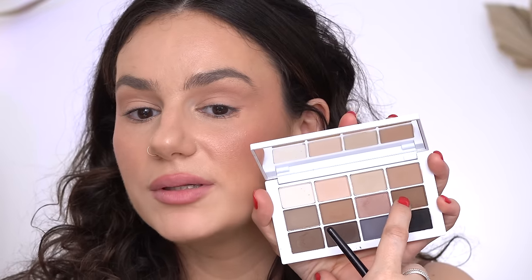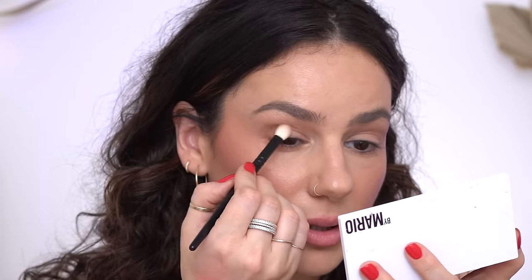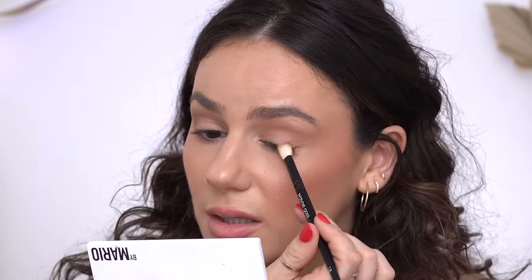It's beautiful. I'm going to take a smaller brush and I think I'm going to go in this deeper brown right here and build out this outer V corner, blending it out like so. I'm going to try to use as many colors as I can without making it look muddy. So far, I'm really liking the blend of this. Did you see how smooth it was? Very easy to work with. Pigmented enough, a little bit powdery, but not too much. I'm not seeing any fallout so far.